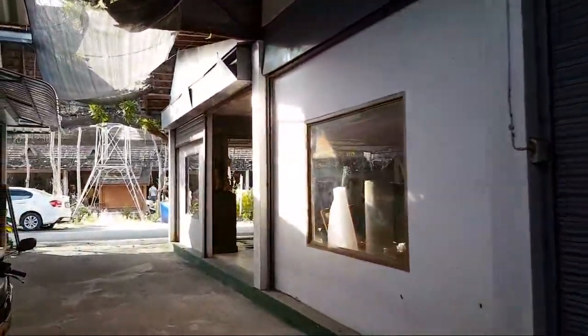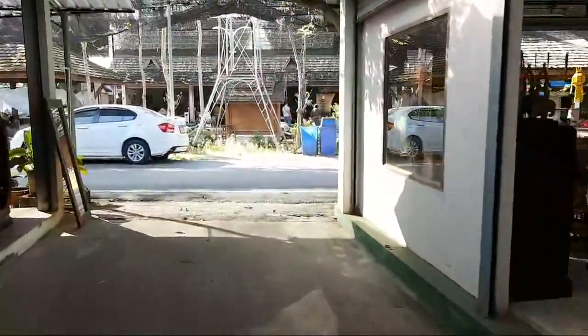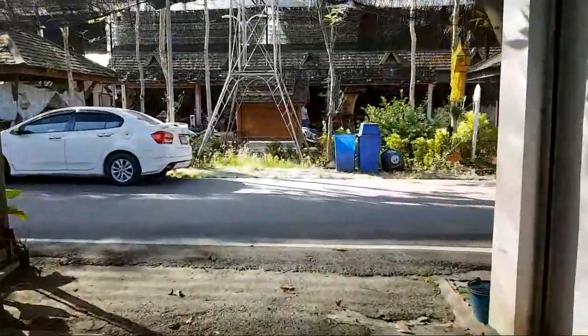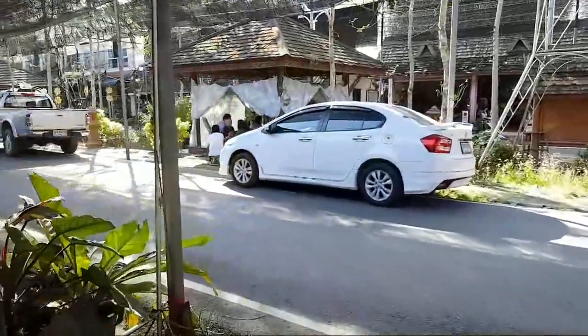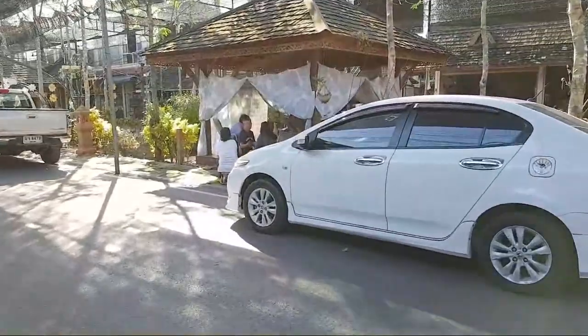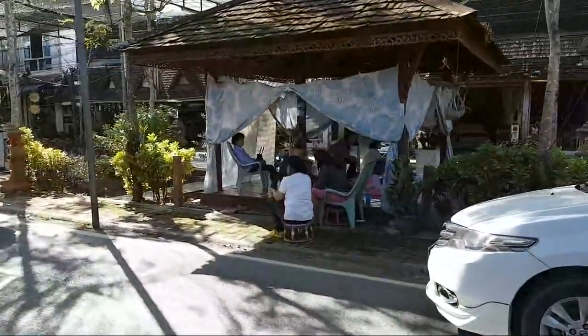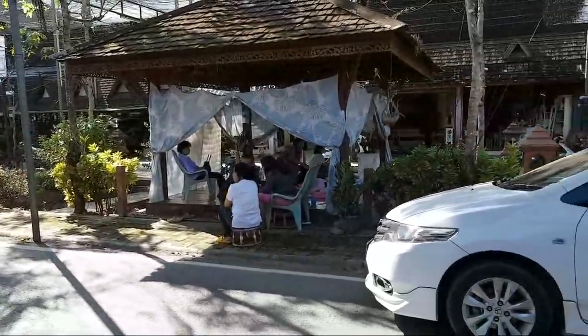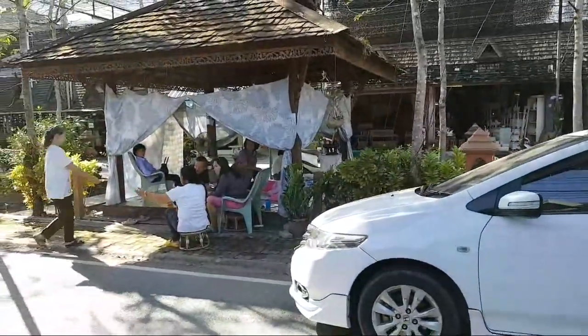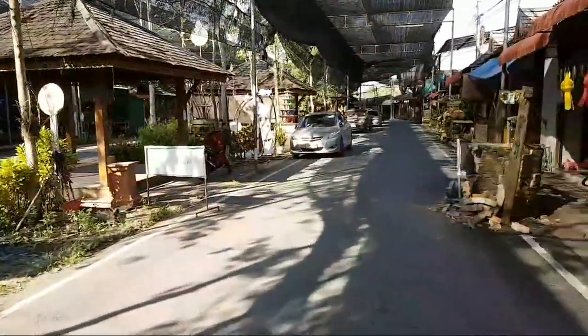So I'll go back around because I can't really get through there. The lady's working. So you see, they do work during the day. And along this small canal, at regular intervals, there are places where the people can sit and eat and actually do some work as well and relax. Oh, it's massage. Actually, massage going on there. So as you can see, it's busier today.